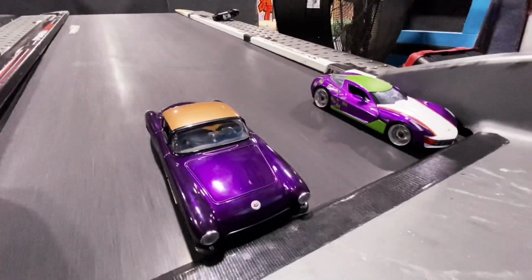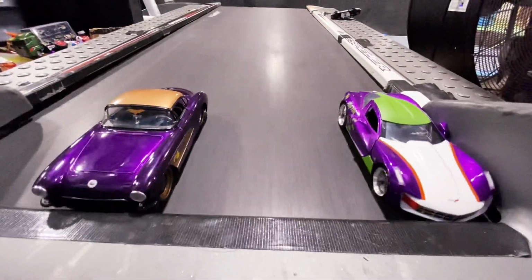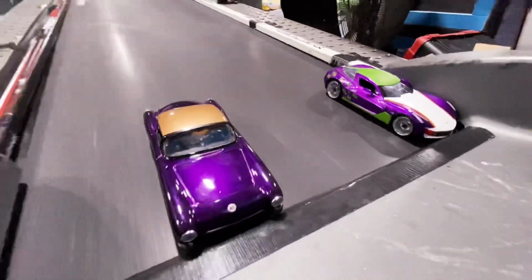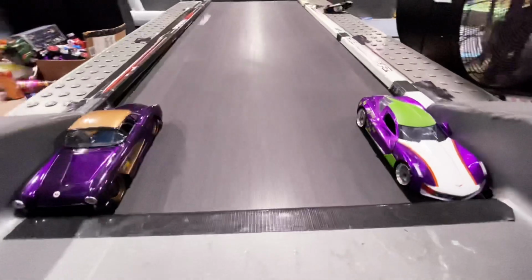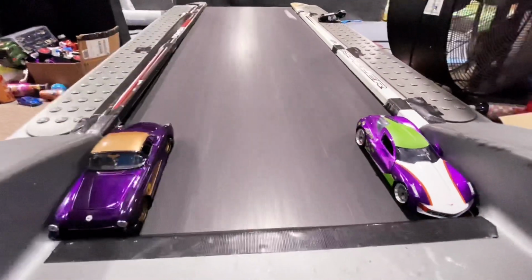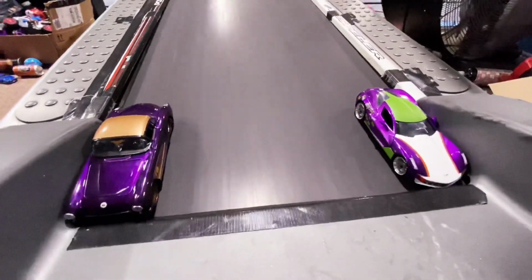Another set of really nice cars. If you watch the TikTok live streams, you see that the Batgirl car won that whole tournament. Different style of tournament, but still won. Let's see who wins here. Both of these are Corvettes. Much different years, but let's see.